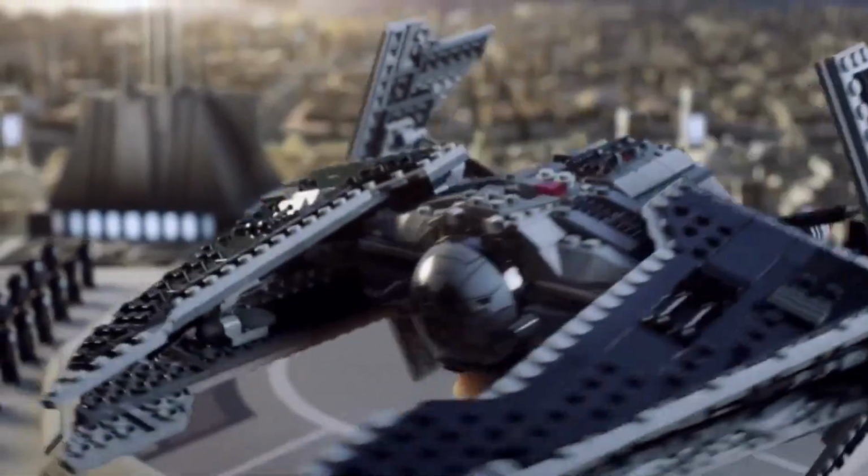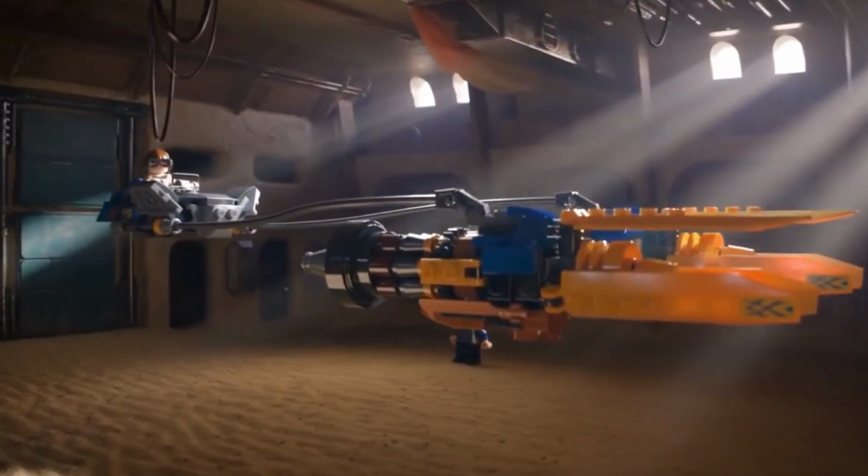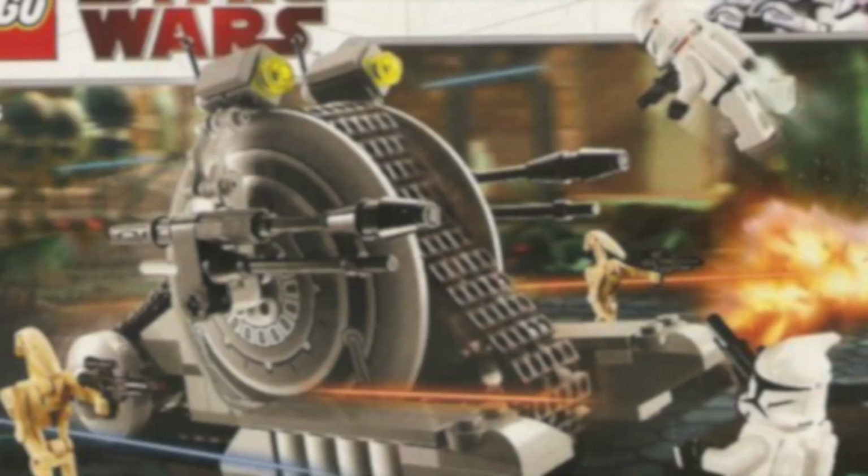Today I'm going to be going over the most underrated LEGO Star Wars sets ever made. These are LEGO sets that deserve way more love than they ever got. Okay, so let's dive straight into it.